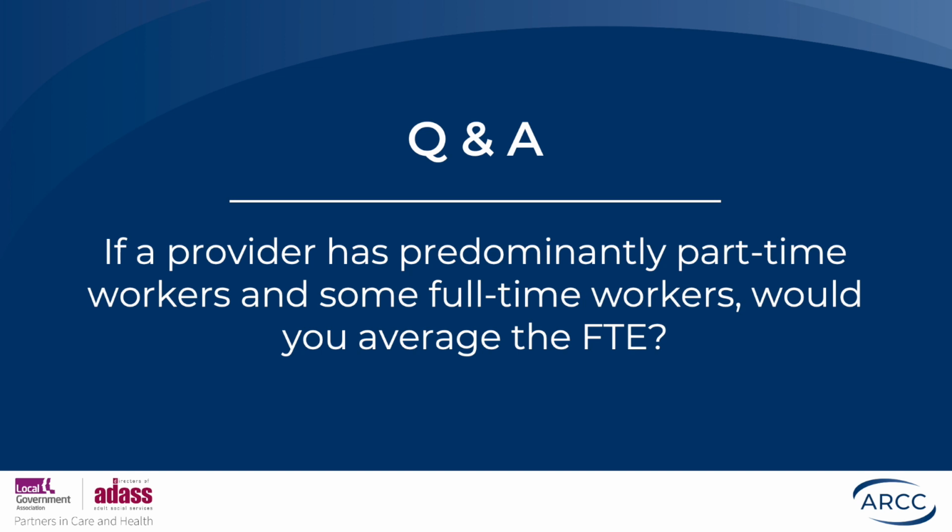The helpful thing with supported living services, unlike home care, because for those of you who've used the home care toolkit, home care is typically not full-time. However, with supported living providers, you've got a much higher propensity for staff to be full-time. Not saying it's going to be everyone, but there's a higher propensity for that to happen in supported living services than it is in something like home care. So hopefully it wouldn't be too much of an issue.